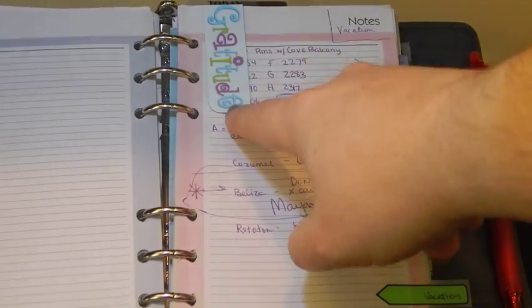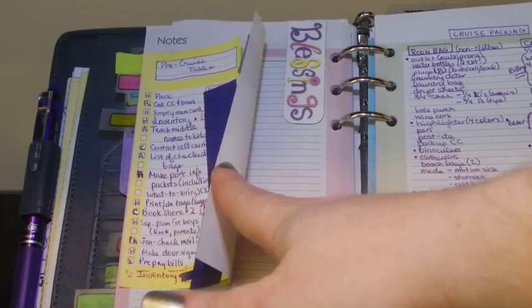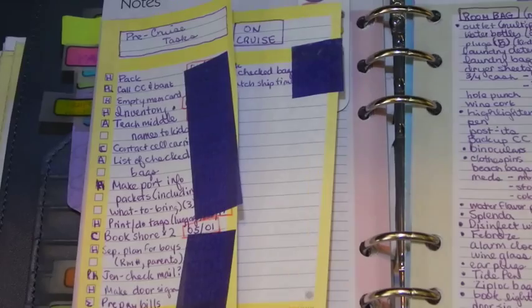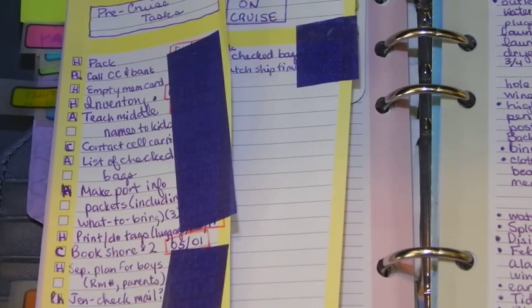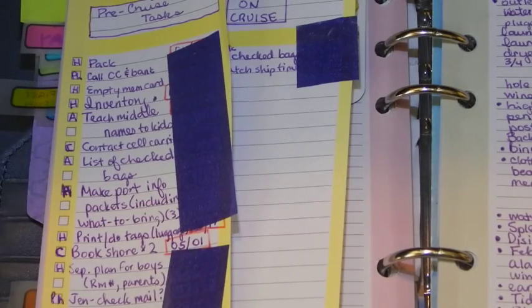Here's a little bookmark. It says gratitude on this side. And then on this side, let me see if I can move this so you can see it. It says blessings. And that was really important to me because for my purposes, a cruise was definitely a blessing. Now, please excuse all the washi tape. I use that so that you wouldn't see the date of the cruise and just for some personal security.